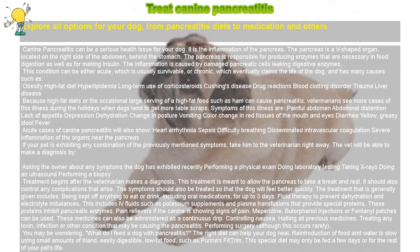Treatment begins after the veterinarian makes a diagnosis. This treatment is meant to allow the pancreas to take a break and rest. It should also control any complications that arise. The symptoms should also be treated so that the dog will feel better quickly.